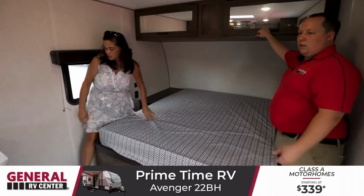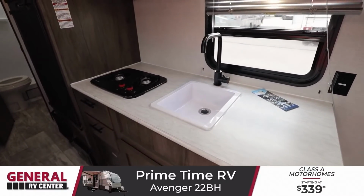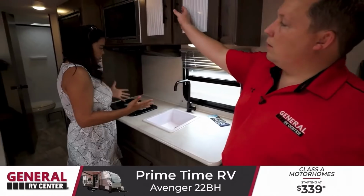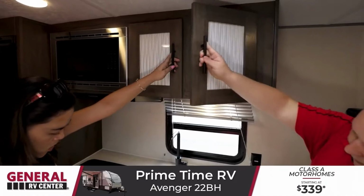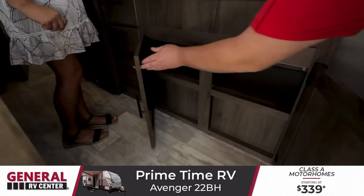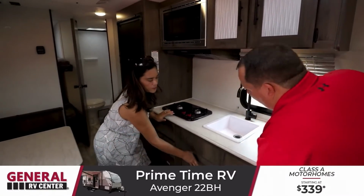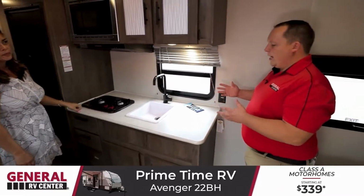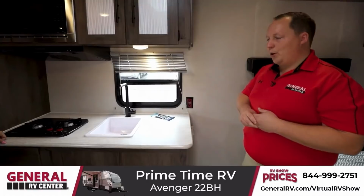Walking over here, we have the kitchen. Oh, look, I like that there's counter space in here. You don't get that a lot of times with a smaller travel trailer. Nice cabinetry, great storage. As you can see, there's storage under there. Most of the time in a small travel trailer like this, you're not getting countertop space. You'll only have the sink, and this is giving you a nice 2-burner cooktop.